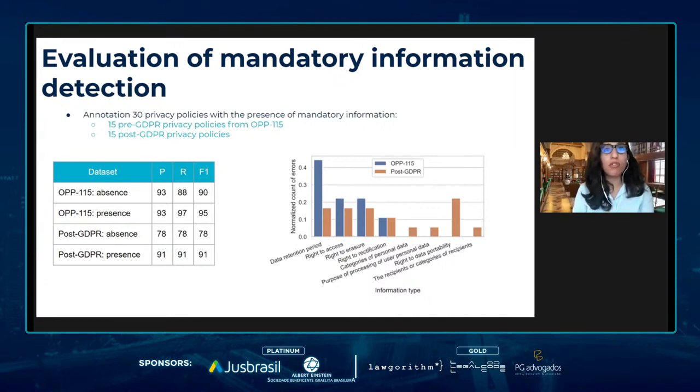And we noticed that most of the errors on the OPP privacy policies are caused by the difficulty of aligning OPP concepts with GDPR. So, for example, to encode data retention period, we use the retention period attribute. However, it doesn't correspond to what is required by the GDPR.